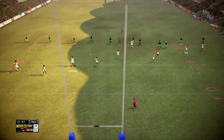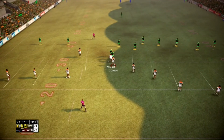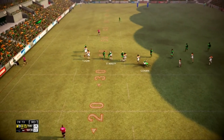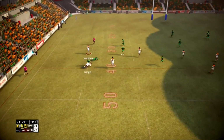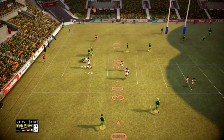Pierce. Zarate. That's tackle three. Strong runs. Stinging tackles. Tit for tat right here. Takiri. He goes straight through. Warden. He can really motor. Taking the ground, but not before he's had a good run.